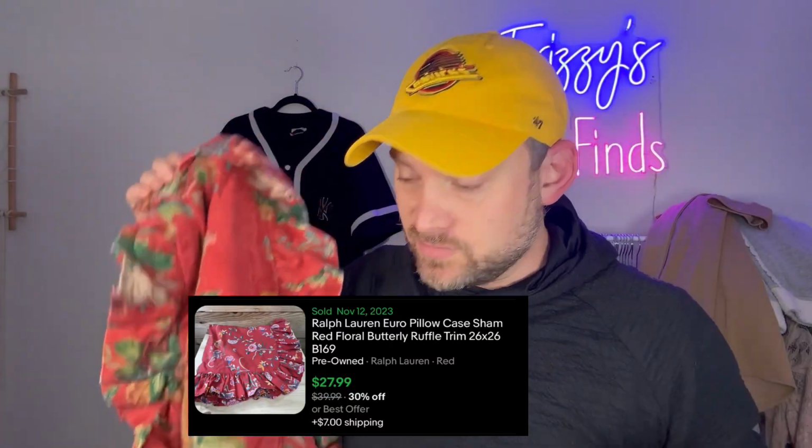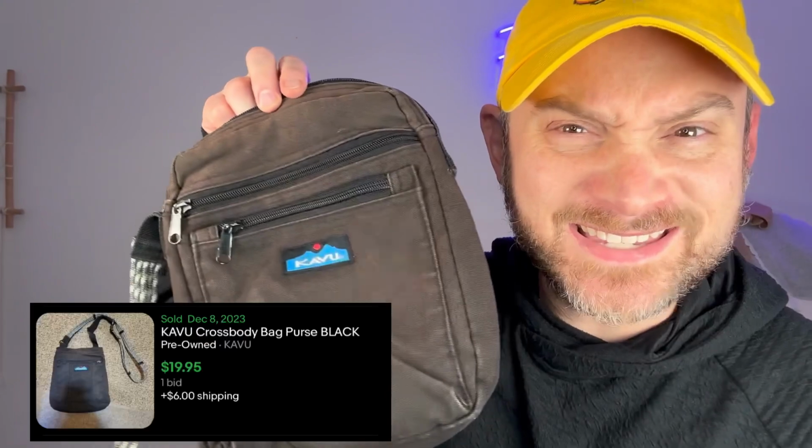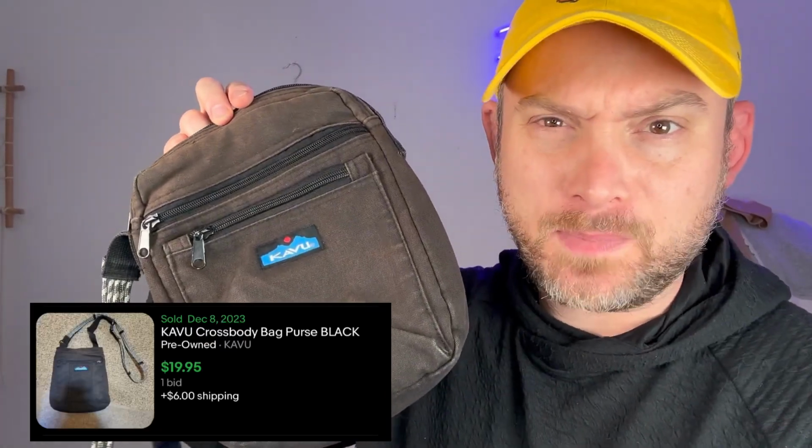So she snagged these, the comps, we got 2 of them. The comps on these were pretty solid. They definitely have some weight to them, so we probably paid, I don't know, maybe $4 a piece, but comps look pretty good. Nice job, Frizz. Snagged this Kabu bag because it's like finding $20 just laying there.